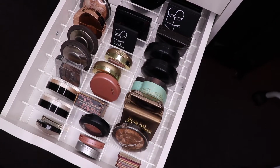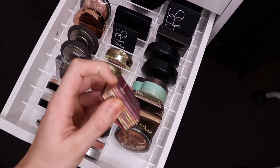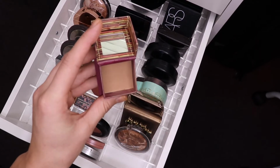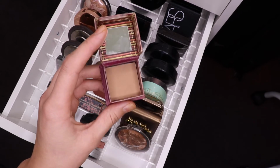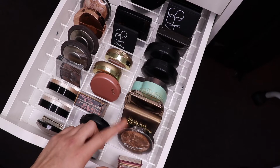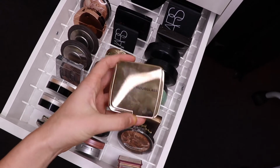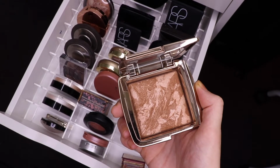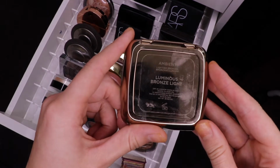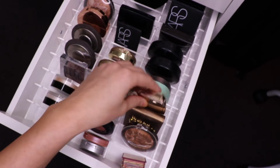Moving on to bronzer, I have the Hoola bronzer here. I actually got the small one of this and I am still nowhere near hitting pan. I've had this for a couple of years now, so that is crazy. So that is the Hoola bronzer. I again have a bronzer from Mineral Glow, a Tarte bronzer, my Hourglass bronzer. This is my Hourglass bronzer and I absolutely love this. It's a staple of mine that I use all the time. And that is in Luminous Bronze Light. That's a bit dirty, sorry about that one.